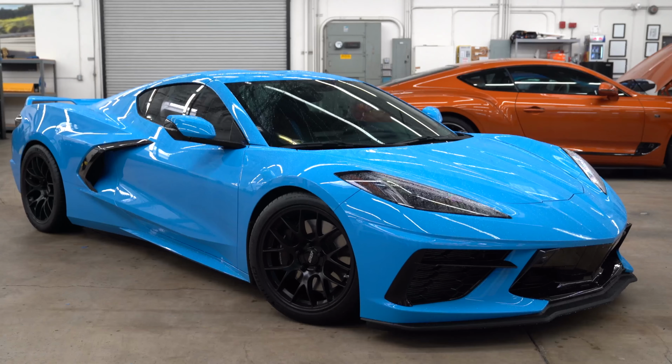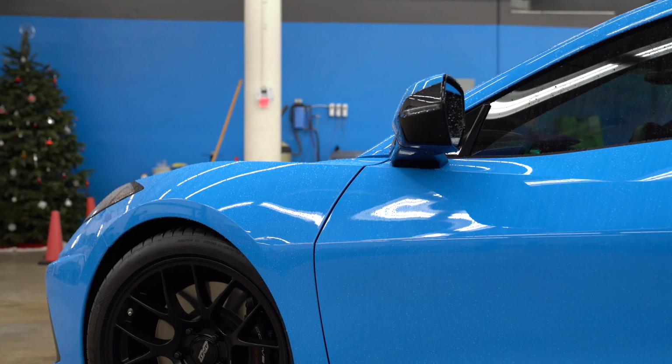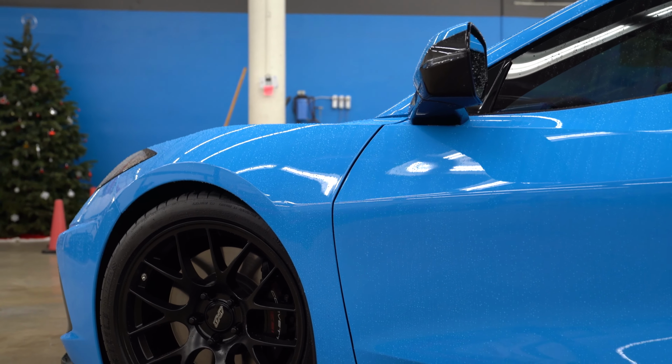So if you guys remember, we bought this car and it was the factory Rapid Blue. Not my first choice. It is a favorite color for a lot of C8 owners, but a little too bright for me. But I had a vision in mind of what I wanted to do with this platform.